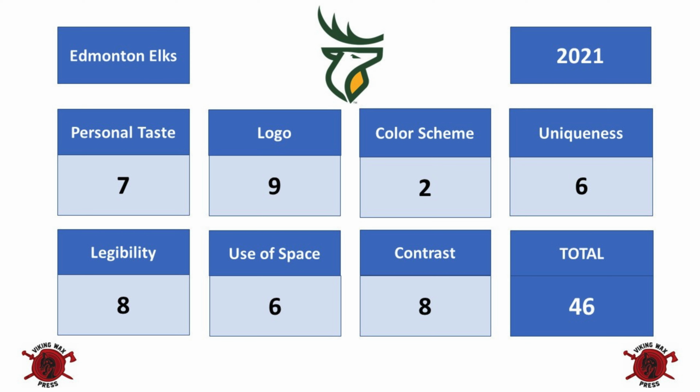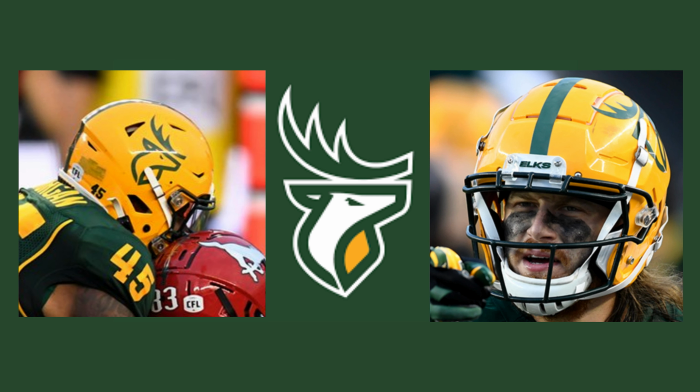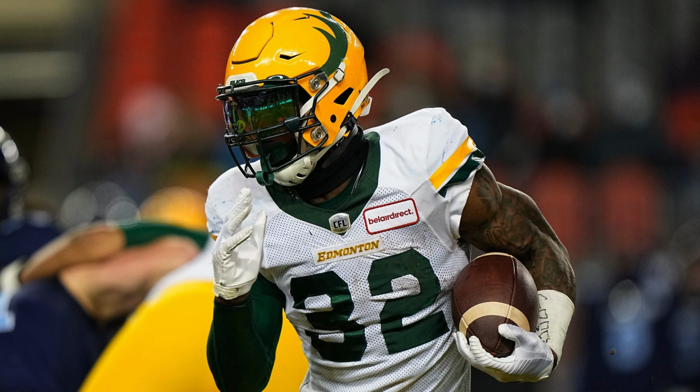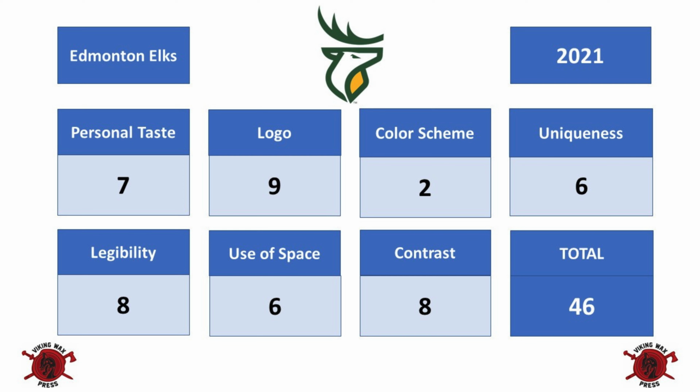In 4th place, we have the Elks of 2021. They used 2 designs that year, and I like them both. The elk head outline is such a classic design that it begs to be the Elk's official watermark, while the elk horns bring the helmet to life and deliver in legibility and contrast. I'd love to see both of these as dark brown logos on a meadow green helmet to set the elk in its natural setting. As is, they get a 46 out of 70.